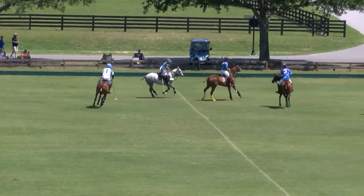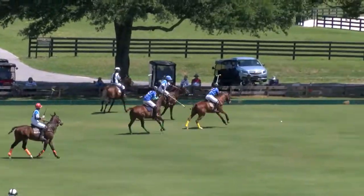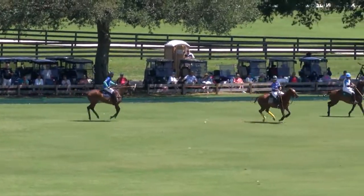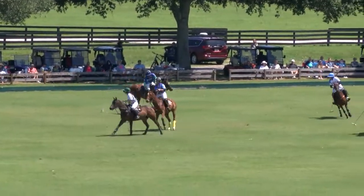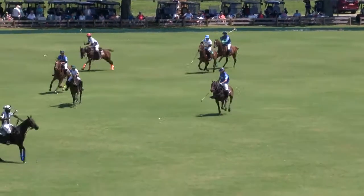Slows down. And now he allows all the blue jerseys go by. And then he passes it over to Navaja. Navaja flying up the field right there. Doing a good job, but can't get a mallet on it. Now it's going to be picked up right there by Tony Vita. Tony now puts a pass across the field to Gobin.